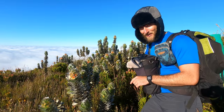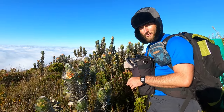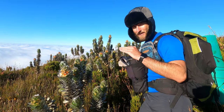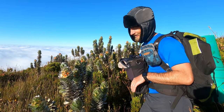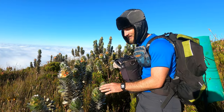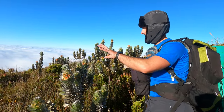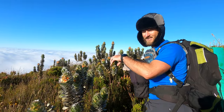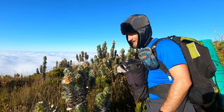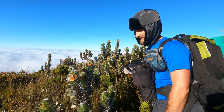This is a very special plant. It's called the matchstick pergola or silver pergola in Afrikaans, Hottentot Stompy. And it grows nowhere else but on this mountain above 1,000 meters above sea level, and it's critically endangered. They've actually tried to grow this in captivity and failed numerous times. So these couple of specimens, we've only been able to find this little patch until now. There might be a few others as well, but this is very special and we're lucky enough to see it in bloom as well.